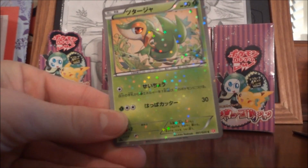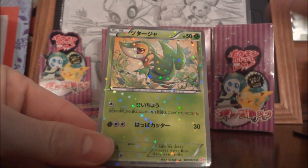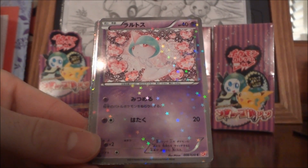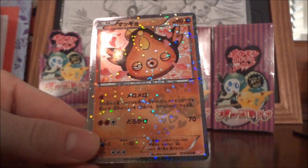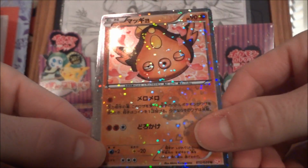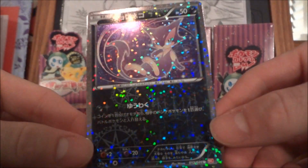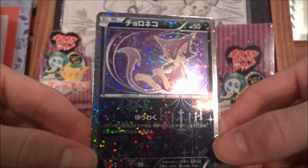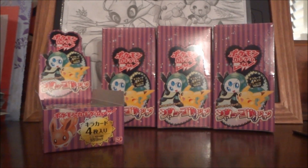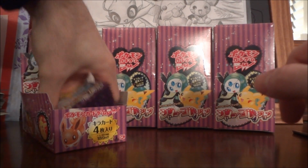We get a Snivy. These look absolutely amazing. As you can tell, they have the core Mew type style, which I love. It's very, very good. Ralts. Here we go, another holo. Stunfisk. And then another holo. Purloin. And wow, look at that. That glitter is amazing. That is one of the better cards that I've seen. So awesome.